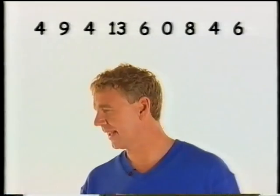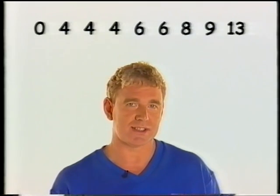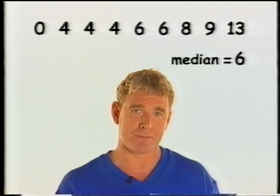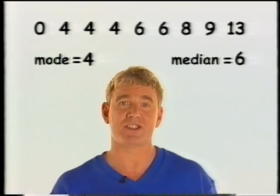Oh, that isn't fair, because all the other children in the class did just as well. What happened to the median and mode? Let's see. Sort the numbers into order first. The middle value is still 6, so the median is the same as it was before. And the score most people got, the mode, is still 4.